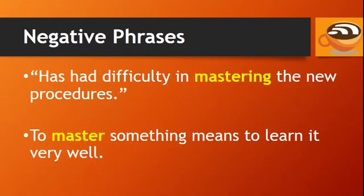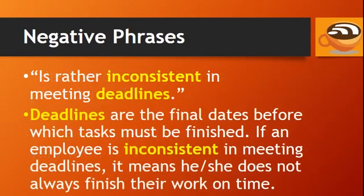Has had difficulty in mastering the new procedures. To master something means to learn it very well. Is rather inconsistent in meeting deadlines. Deadlines are the final dates before which tasks must be finished. If an employee is inconsistent in meeting deadlines, it means he or she does not always finish their work on time.